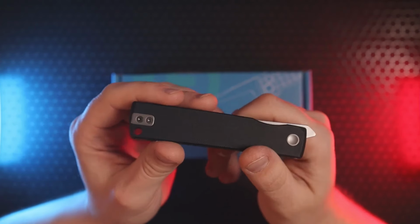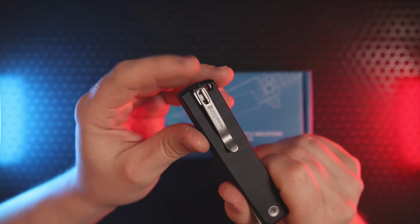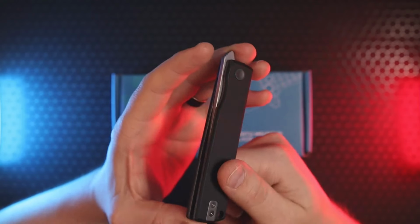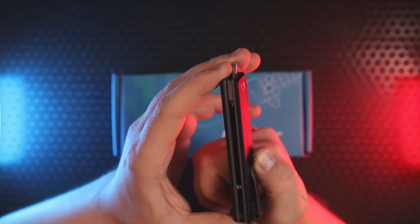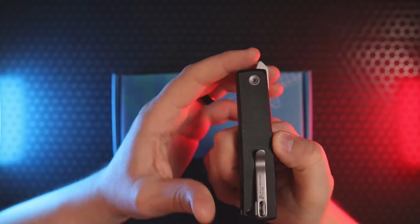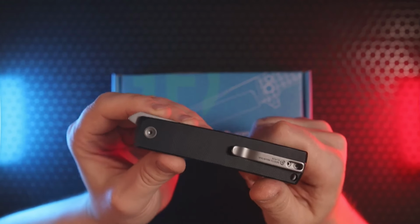The first is going to be the excess of T6 screws. Now on the outside you can see T6 on the pocket clip, you can see T6 on the filler tab, but when you pop these G10 scales off, what you'll notice is that there are more T6 body screws attached to these shadow box liners on the inside. I'm not a huge fan of having to switch between T8 and T6, and T6 screws just tend to strip more frequently and more often.